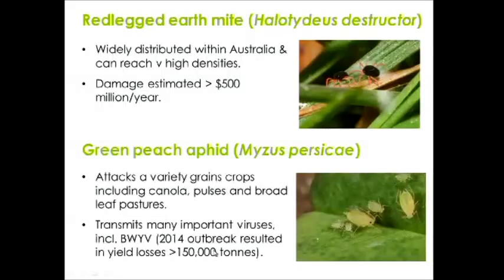For the non-entomologists in the room, just very briefly, the red-legged earth mite, first and foremost, is a species that we find widely distributed across Australia. In the field, it reaches very high densities, in excess of 20,000 mites per square metre, and economically, estimates have put this particular species at causing in excess of $500 million per annum to Australian agricultural industries.